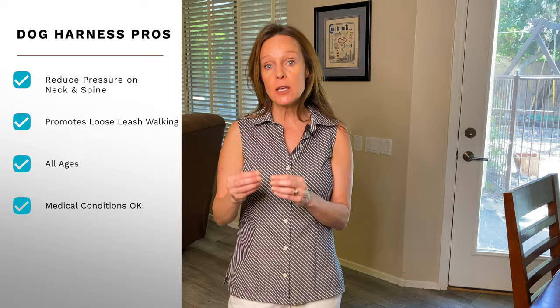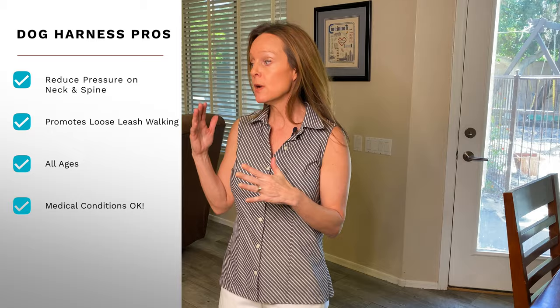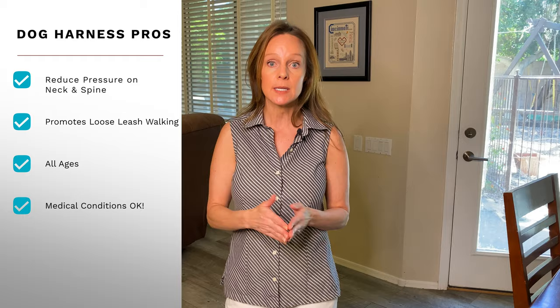So that brings us to the next advantage to a dog harness, and that is going to be for dogs with medical conditions where they could potentially be at risk or further injured if they wear a traditional collar and a leash. The perfect example is my Junior with wobbler syndrome. It's a neurological disease, and I've done a couple of videos. I'll make sure that I link a card above so that you can watch that.